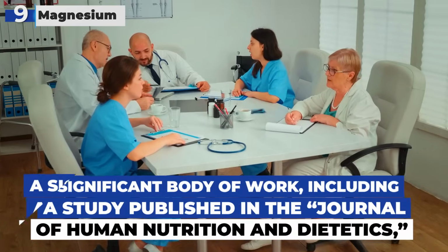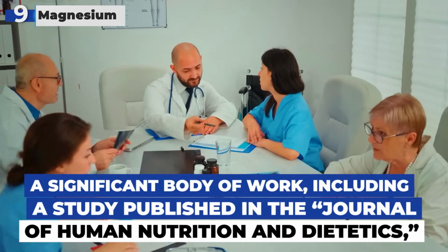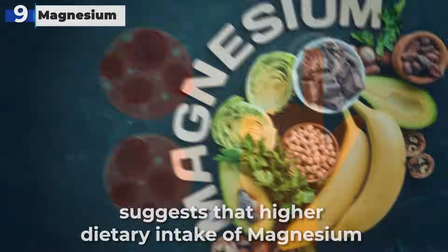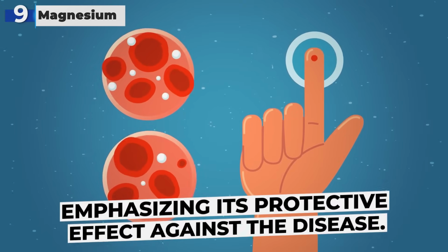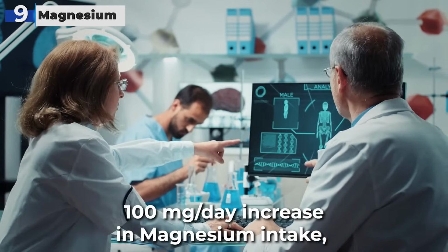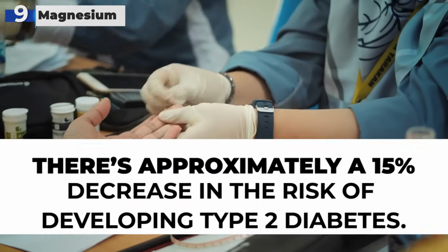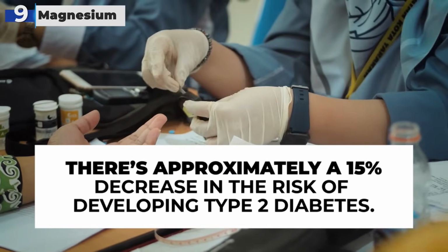A significant body of work, including a study published in the Journal of Human Nutrition and Dietetics, suggests that higher dietary intake of magnesium is associated with lower risks of type 2 diabetes, emphasizing its protective effect against the disease. Specifically, the study indicates that for every 100 mg per day increase in magnesium intake, there's approximately a 15% decrease in the risk of developing type 2 diabetes.